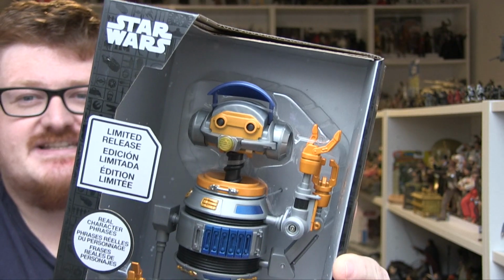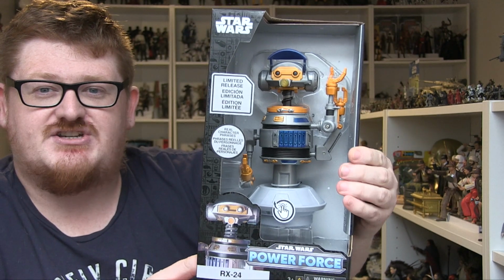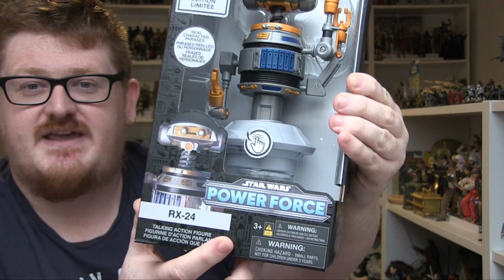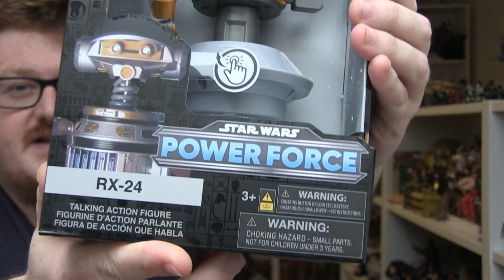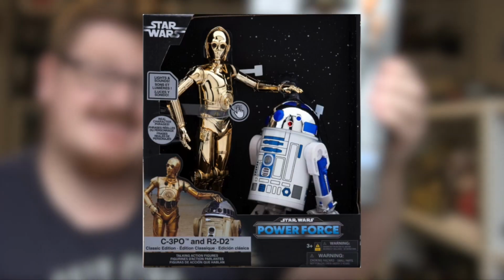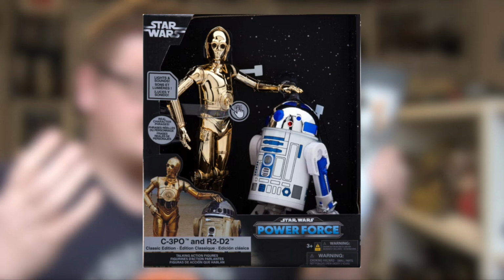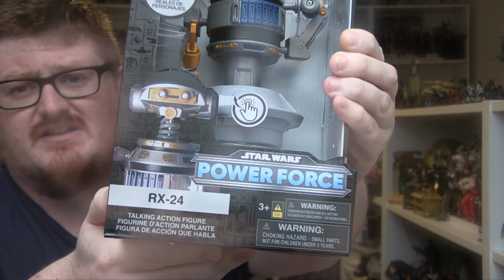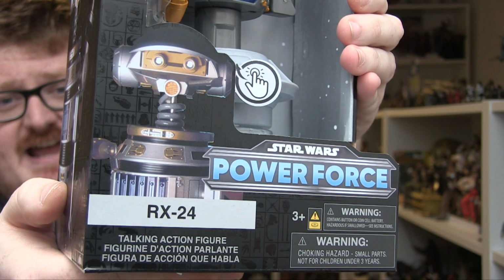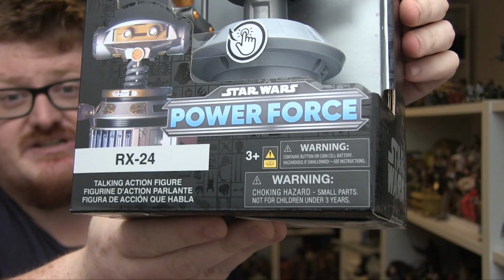So of course, as you can see here, is an open window style packaging. You've got some of the features pointed out and labelled on the box there. This is part of the Power Force line of Disney Store figures. We've seen R2-D2 and C-3PO branded in this style for May the 4th. I didn't actually pick those figures up, but they look very, very cool. You've got a nice picture of RX-24 just there, the actual prop that you see on the ride, at least when it was on the ride.